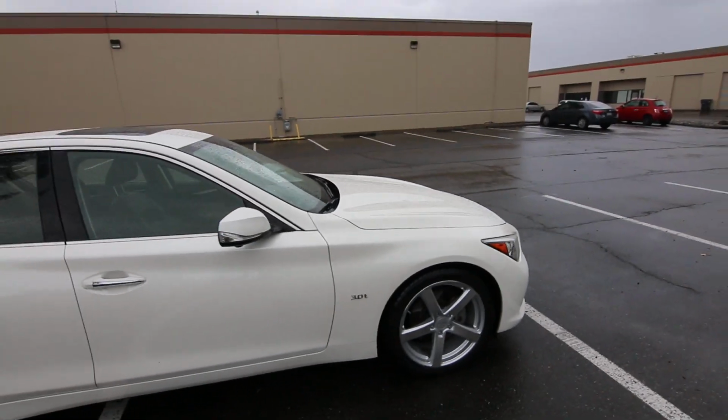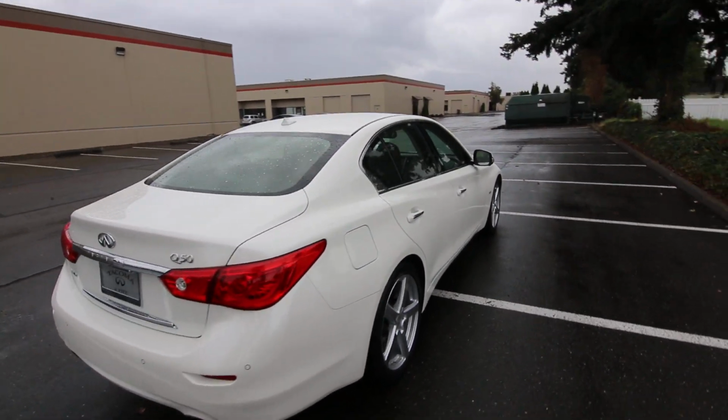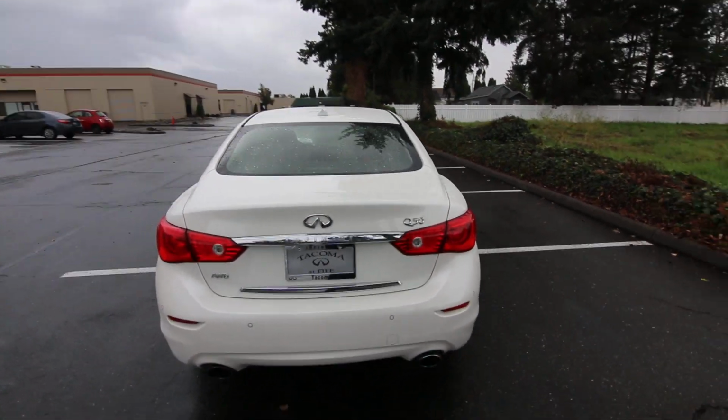This is one of our most loaded pre-owned Q50s in stock, so if you're in the market for one with all the bells and whistles, all the safety features, this is definitely one to consider.